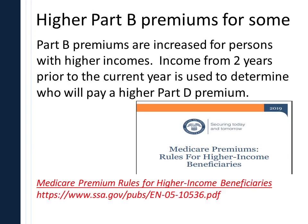Now, I noted that some folks will pay a higher premium for their Part B services. The income that would determine if they pay a higher premium is not the income for the current year, but from 2 years prior. And I'm not going to spend a lot of time talking about this. If you wanted more detailed information about this, you can go to Social Security's website, and look for a little booklet called Medicare Premium Rules for Higher Income Beneficiaries that you can download.